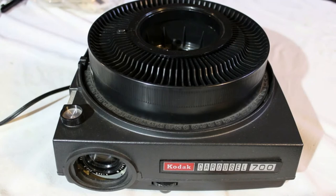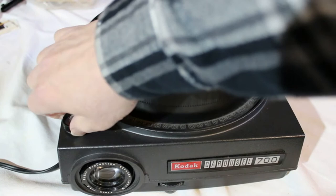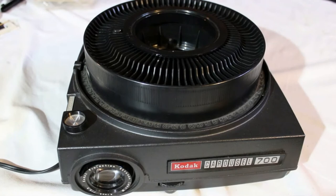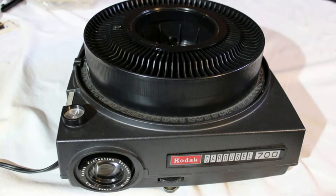Starting off in the front of the machine, you've got a focus knob to allow you to focus the projection from the projector to the screen. And there is a little knob here that also lets you elevate the front of the machine to adjust to where your screen is as far as its position is concerned.